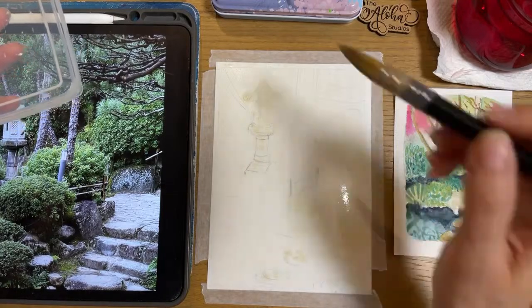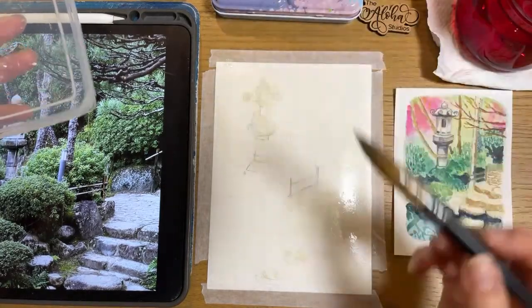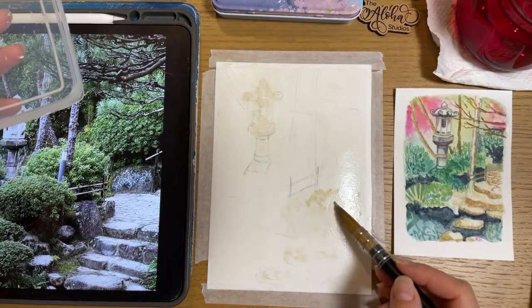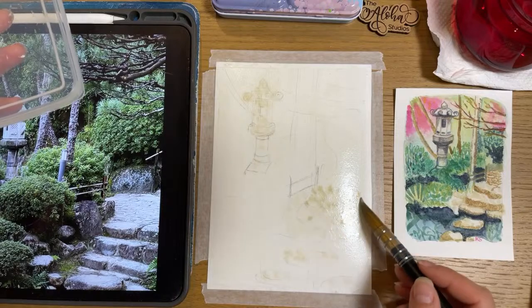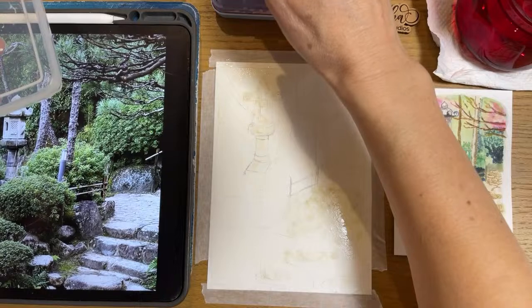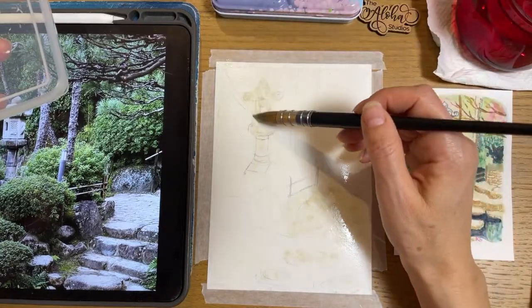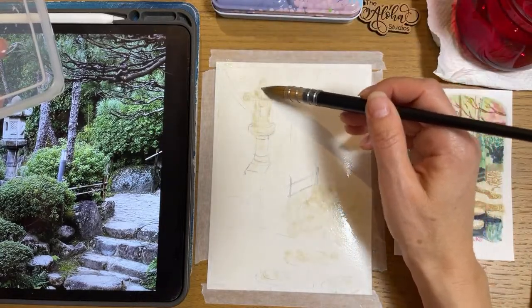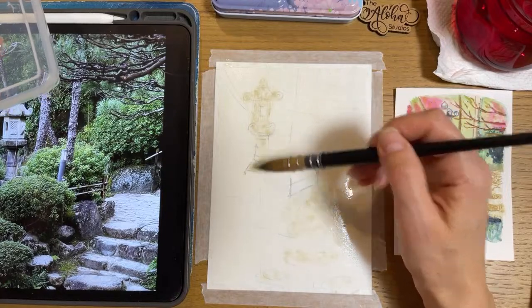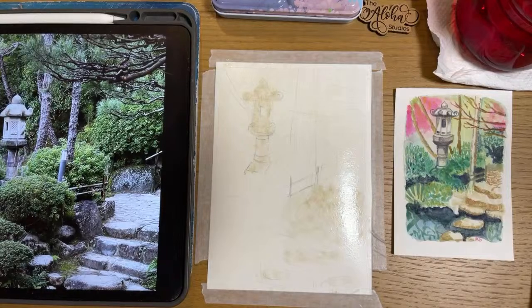Whenever you look at a reference photo, try to find this type of basic background color. If you want to do this technique wet on wet, very loose and freestyle, look at your reference photo and try to figure out what kind of basic background color you can use, and then cover the whole page. Just go ahead and, you know, be wild.